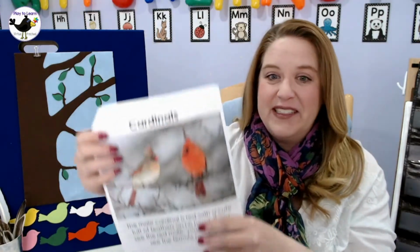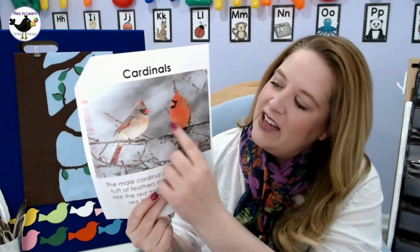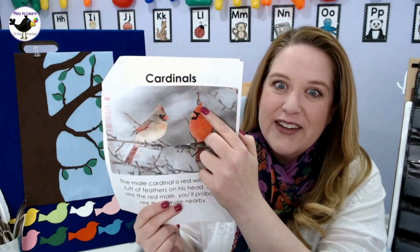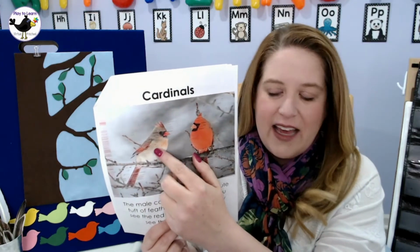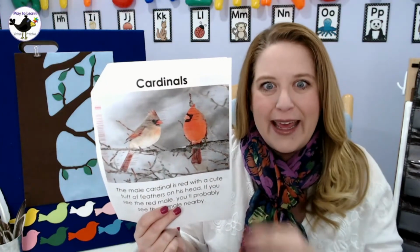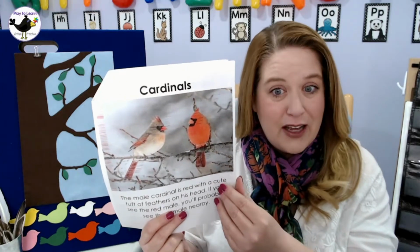Here's another bird we see almost every day. It's a cardinal. The daddy cardinal has bright red feathers and a pointy tuft of feathers on its head. And the mama cardinal is a little bit more tan with some red on her wings and some red on her beak. We see cardinals every day in our backyard. Have you ever seen a cardinal in your backyard?